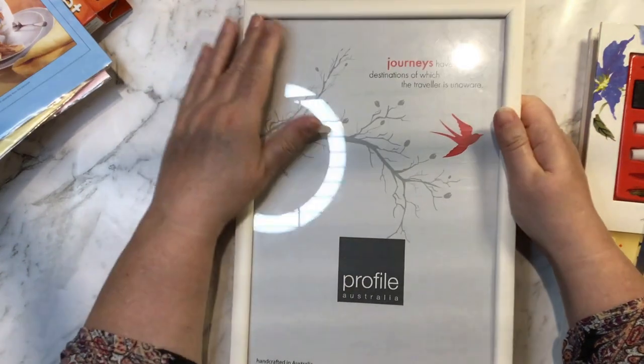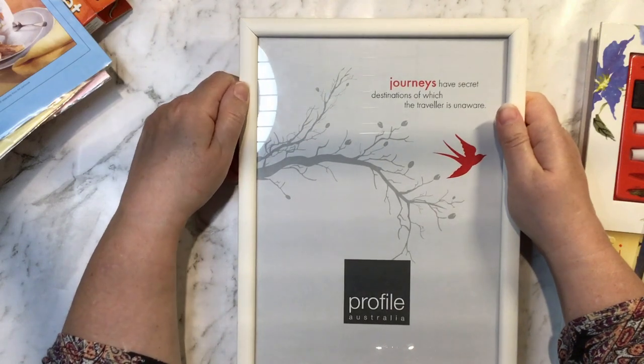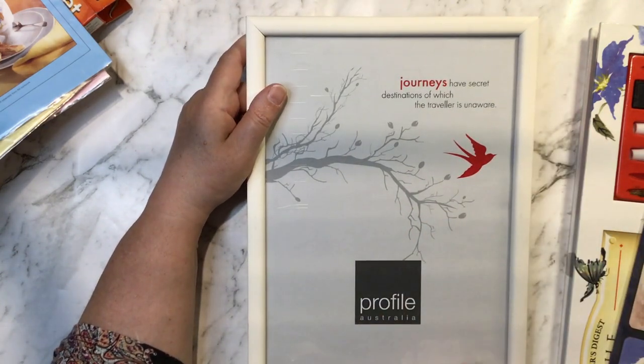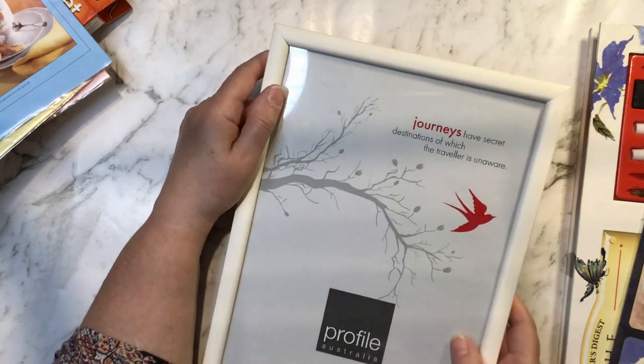But, yeah, nice white frame. I was looking for white frames when I was putting some pictures up in my craft room and I couldn't find any anywhere, not even new. So I thought, well, not A4 ones. So when I saw this, although this looks like foolscap size, I thought I'd grab it.